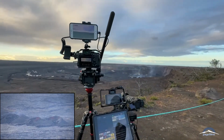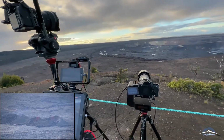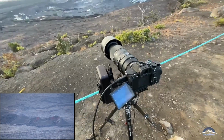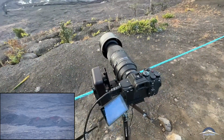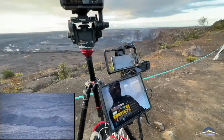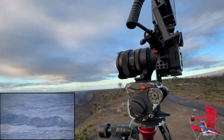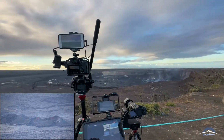As usual, we do a little behind the scenes look at some of the gear. We've got the Emotimo Spectrum ST4 with our telephoto setup as usual, with the A7 IV camera on there with the Sigma 150 to 600, aka the Moon Bazooka. And then our A7S III has got the Sigma 14 millimeter. And I've got my iPhone 14 in my hand.